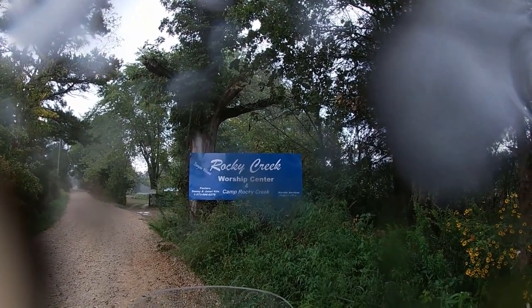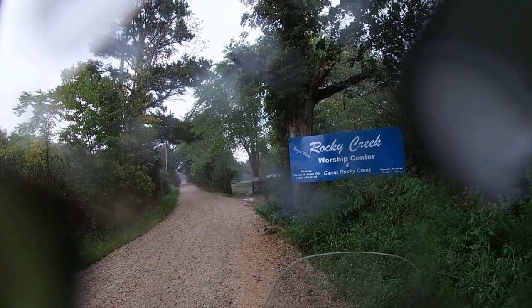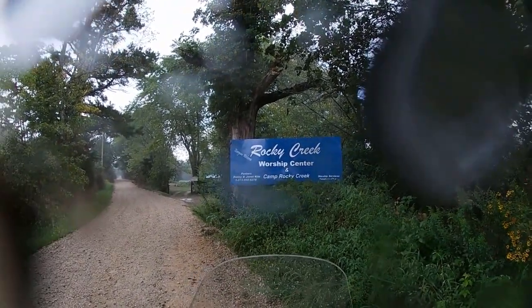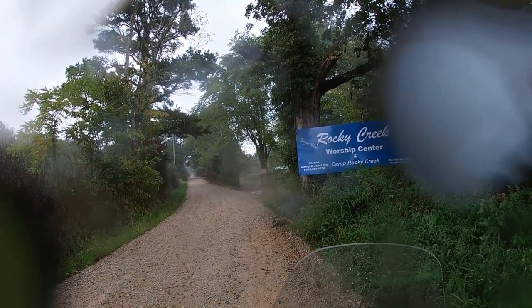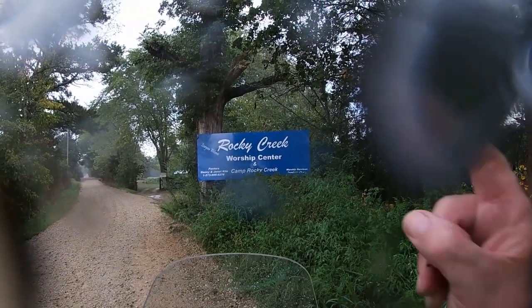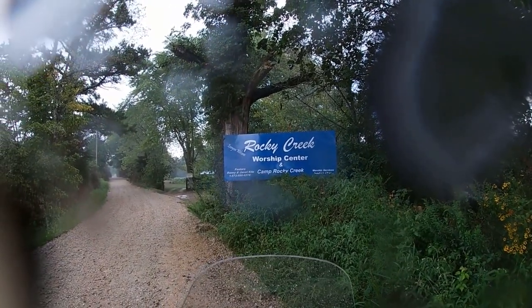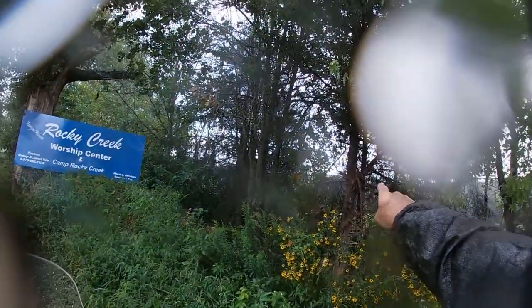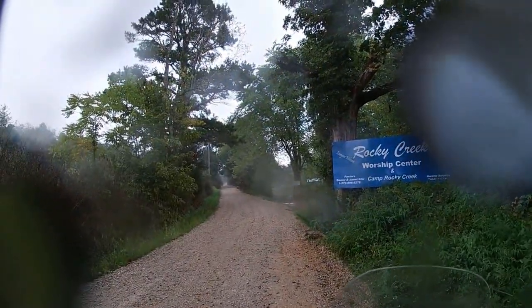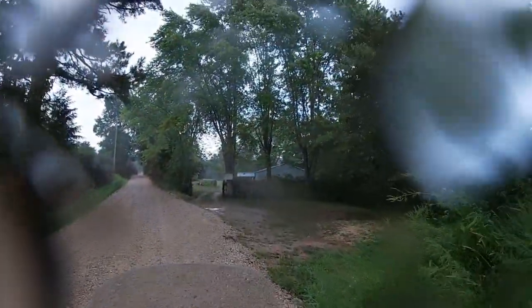Rocky Creek Worship Center. I am on County Road 525, just east of Winona. And where I left from Rocky Falls, it gets its water from this creek, which is a spring that starts somewhere off over in there. I'm sure I can't get to it, but I'm gonna run some gravel roads.